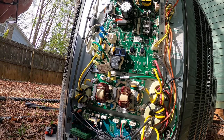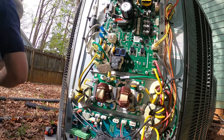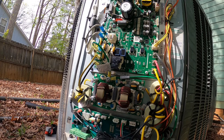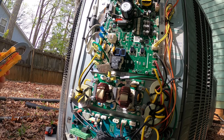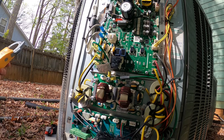So get the meter, get the needle leads out, and see what we can come up with.